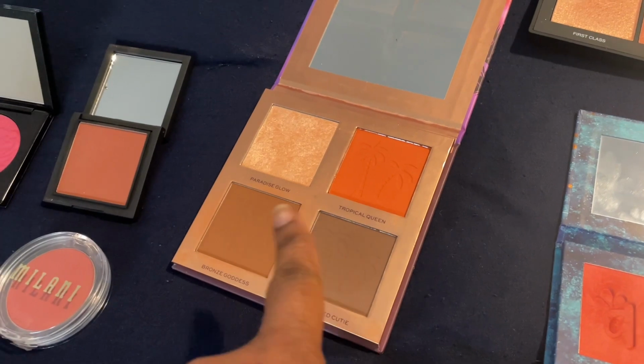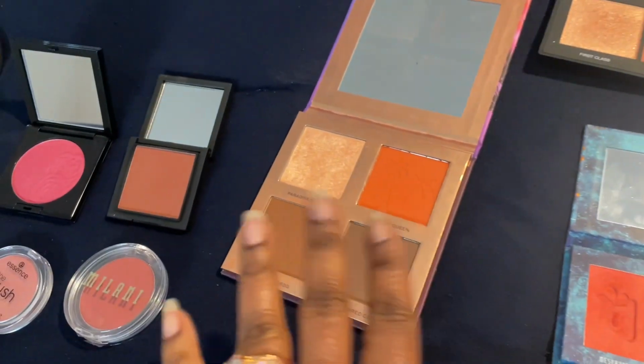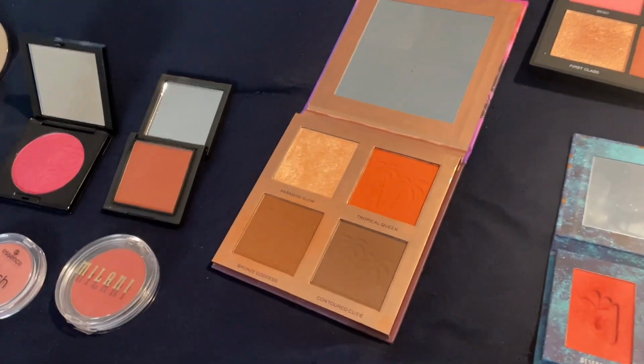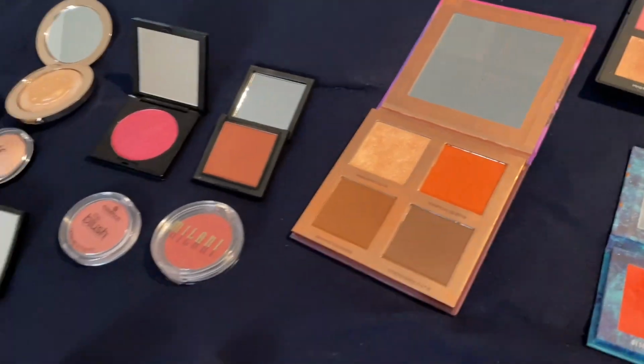This is the Makeup Revolution and Tammy palette. I love this. I also used this for work for a few looks that I didn't actually take pictures of, where it was just a very simple, natural look and go. This is perfect for that.